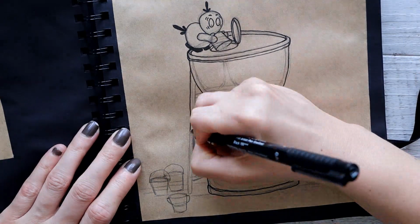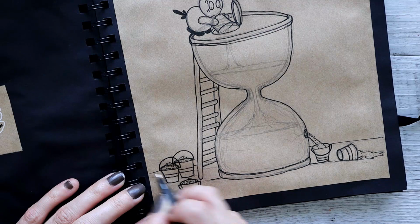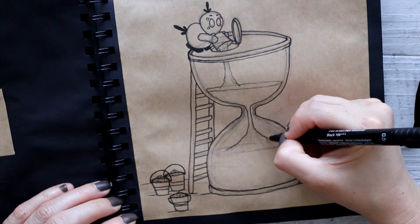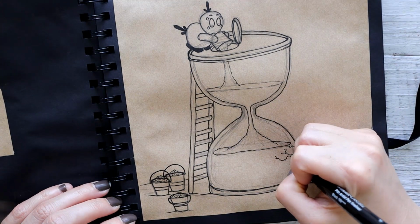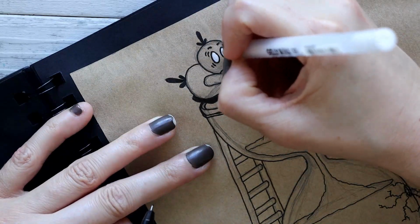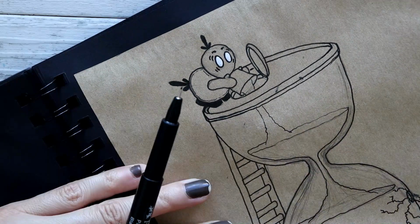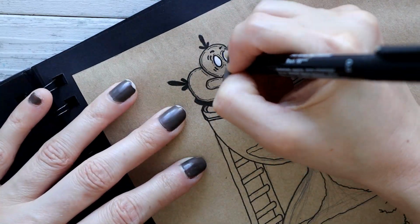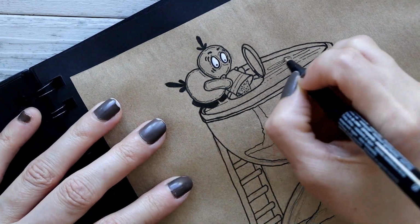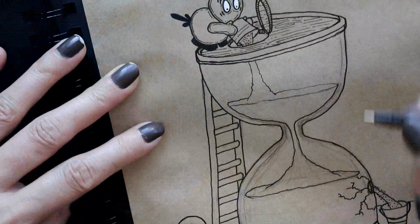Basically, the gist of this one is, time will run out eventually. We don't have forever, but the only thing that we can do is hope that we can prolong our lives and prolong certain things so we can get the most out of them, and that it's not cut short, and we can live a really full and fulfilling life. And that's basically what this is about. So yeah, very deep, I know.